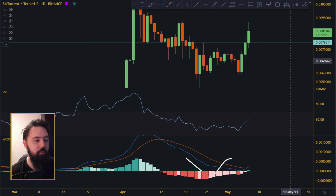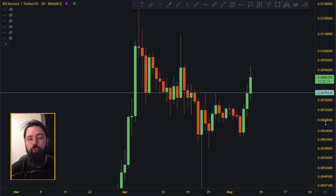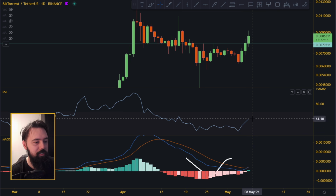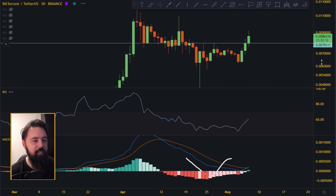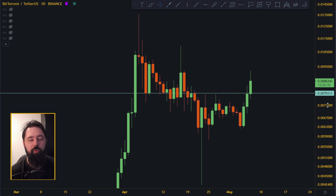Let me just see here, daily sitting at 60 levels and weekly sitting at really nice levels on the RSI. So we don't have any more to talk about supports. Now we want to talk about resistances.